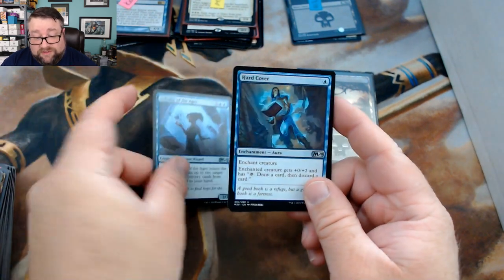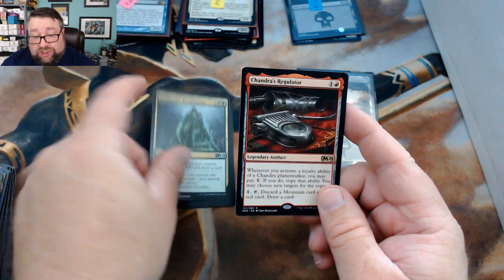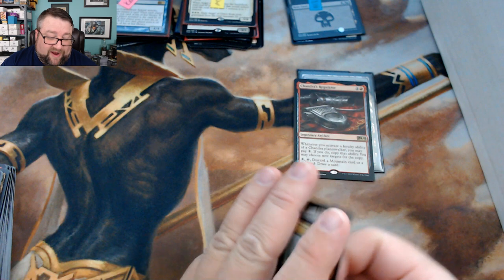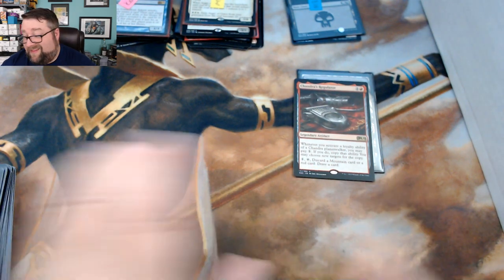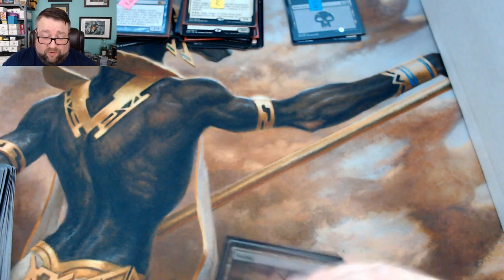Scholar of the Ages, Hardcover, Moldavine Reclamation, and then Chandra's Regulator, Mount Up. I'm sorry, I can't help it. Every time I see that card, I guess that's what I gotta do. And if you don't know what that's from, do some Googling. Regulator, Mount Up.